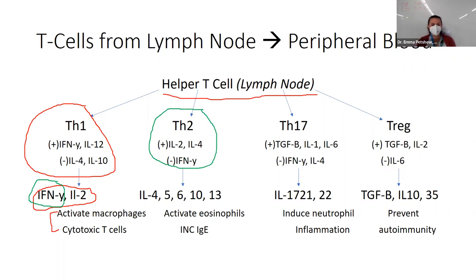Th2 releases a lot of interleukins. It releases interleukin 4, 5, 6, 10, and 13. But essentially what those are doing is they're activating our eosinophils and they're increasing IgE antibody production. So they're increasing our allergic response. Eosinophils, though, also have a role to play in parasitic infection and helping identify and eliminate parasites. That's why this can increase also in a parasitic infection.